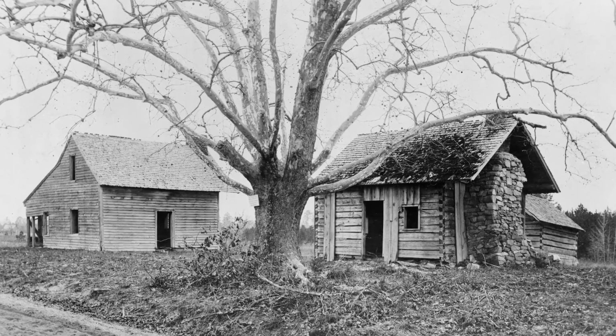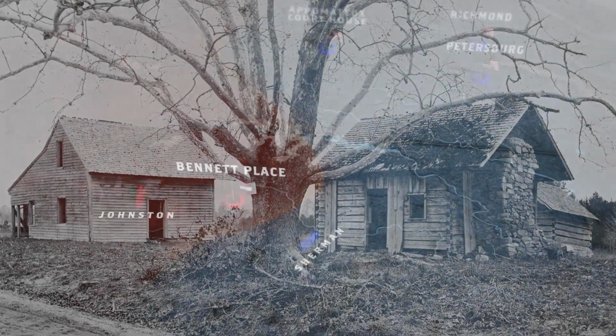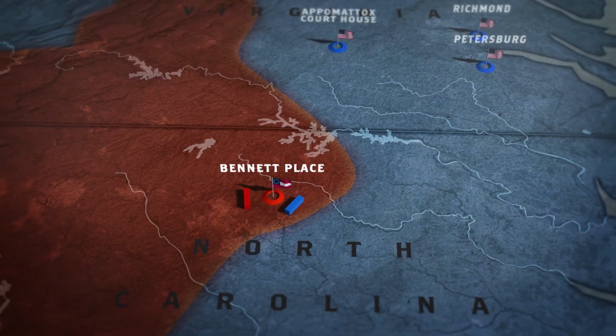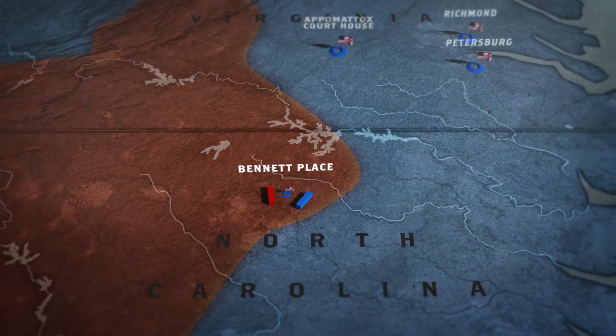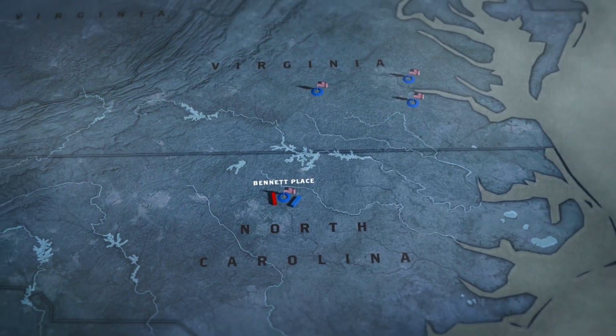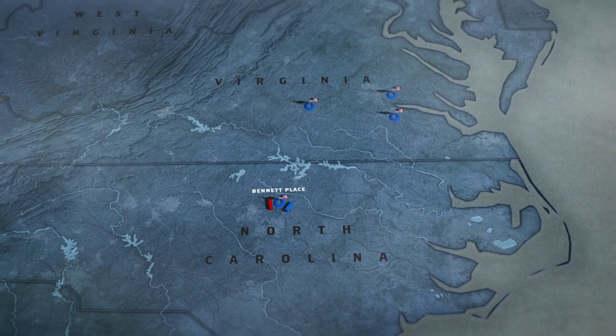With scarce ammunition stores, limited food, and no hope of victory, he meets with General Sherman at Bennett Place to discuss surrender terms. Johnston surrenders his and other Confederate forces, totaling more than 89,000 men. It is the largest surrender of the Civil War.